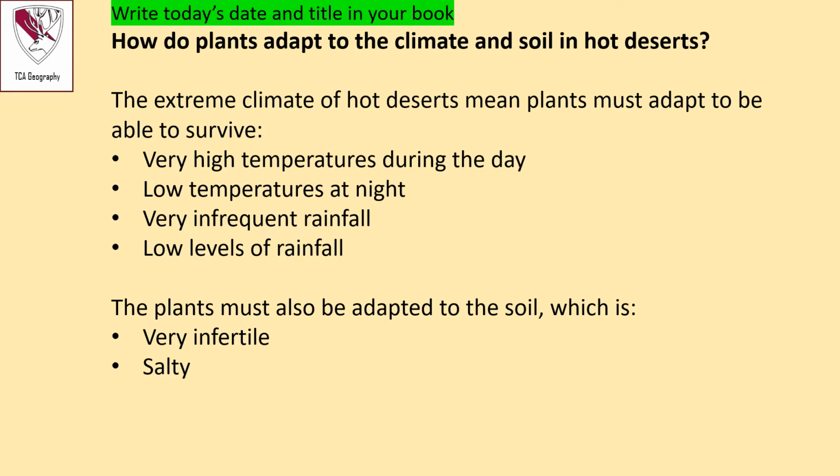The driest place on Earth is actually in Antarctica, but the driest hot place on Earth is in the Atacama Desert in Chile, and there is an area there where it hasn't rained for around 300 years. The plants also need to be able to survive in soil which is very infertile and has very little organic matter, and soil which can be quite salty.